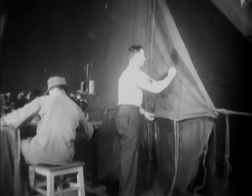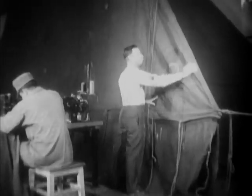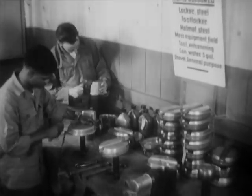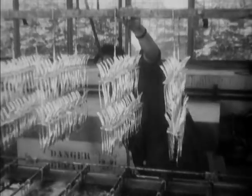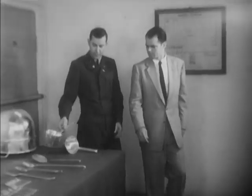Tents are another item to be bought, distributed, stored, issued, and repaired. Mess kits, one more of the QM's 80,000 items. In a U.S. Army quartermaster metal replating shop in Munich, more dollars are saved by resilvering and refinishing Army tableware and Army pots and pans.